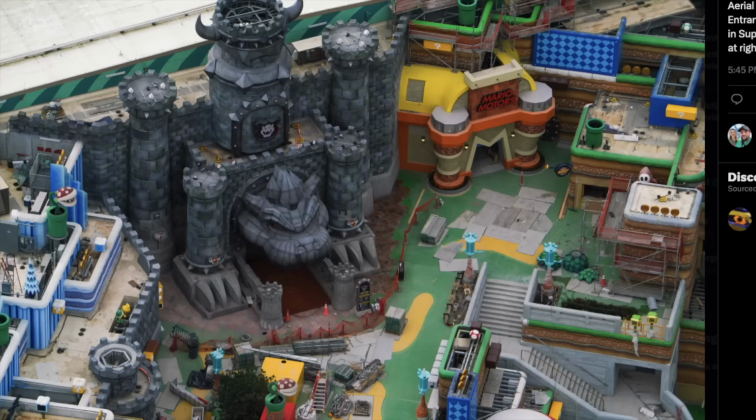Bowser's Castle here, really quick update. It looks like he has a red carpet to walk into Bowser here, and this looks really good. It looks like it's been painted a little bit more. It's getting closer to that final product. You can see Mario Motors over to the right, which is going to be the exit for the attraction. Also, there's going to be a gift shop in there as well. You can see that there.